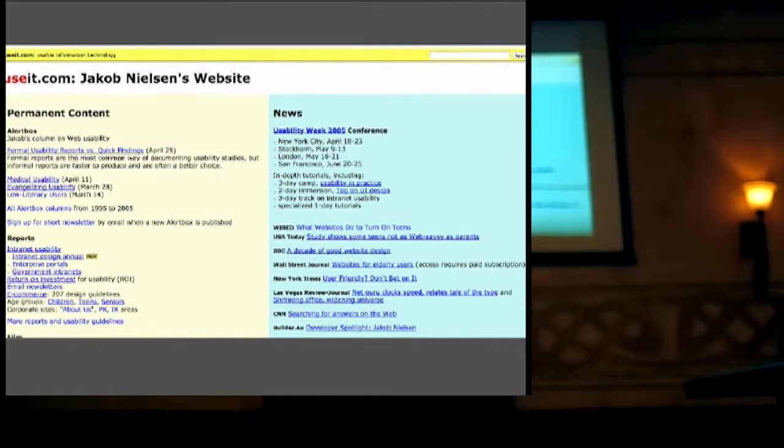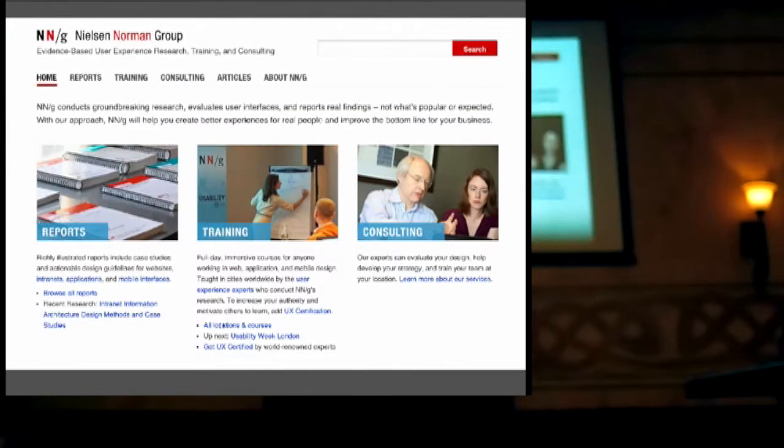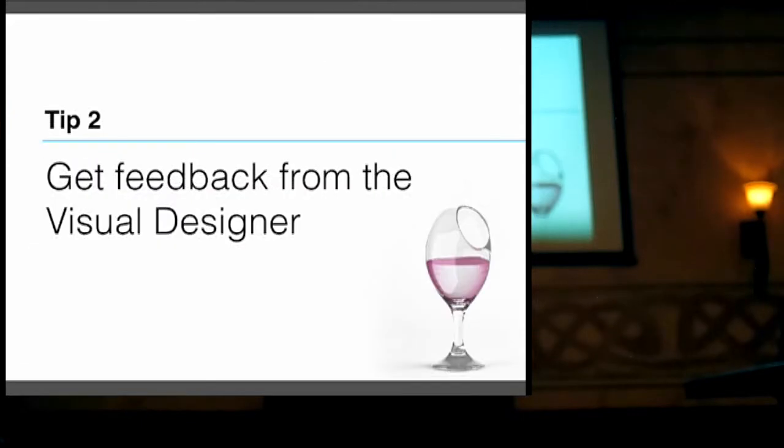Unfortunately, Jacob Nielsen did not take advantage of what visual design could bring to usability of the site, and it's pretty awful. Luckily, the Nielsen Norman Group redid the website and took advantage of visual design. It's a lot more usable and friendly. They could still do a little work on their branding, but baby steps.